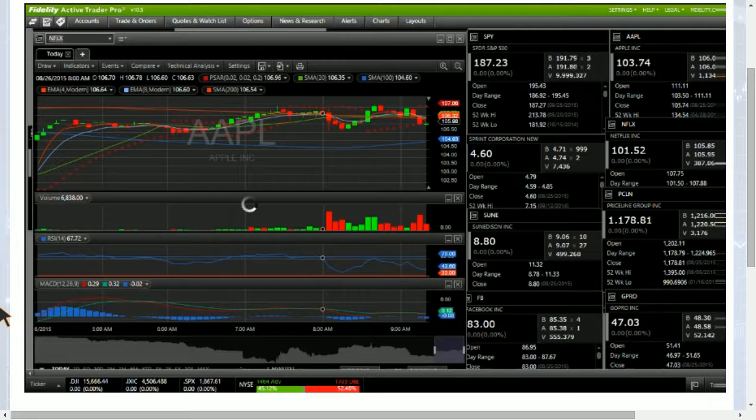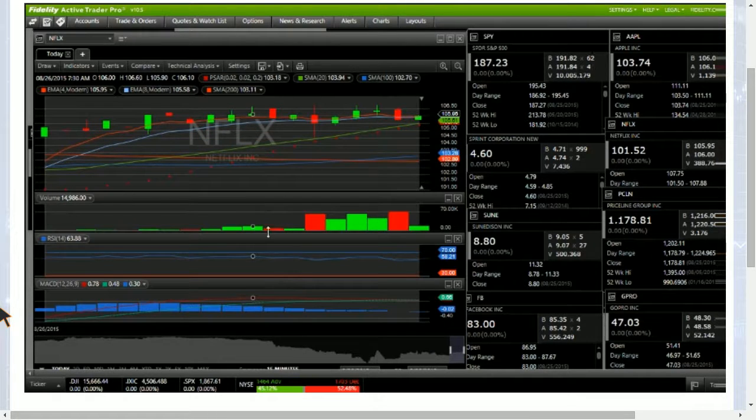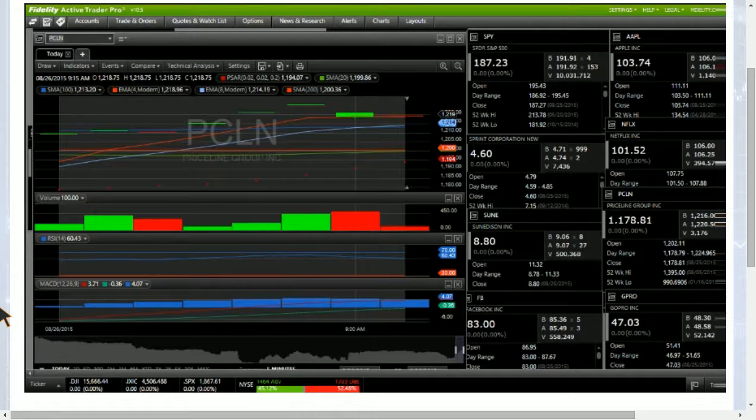Pulling up Netflix. Netflix is above the 200 and 100 period support on the 5-minute and on the 15-minute as well. So that is a more bullish looking stock than Apple, just comparing right there. On any kind of pullback, we're going to be watching these support levels. So make a note, Netflix pre-market is looking more bullish than Apple.